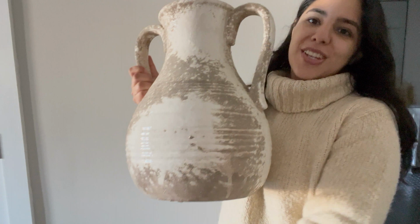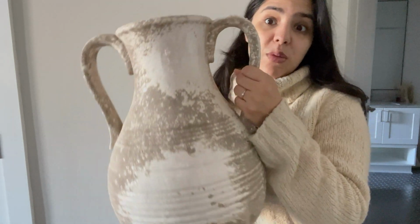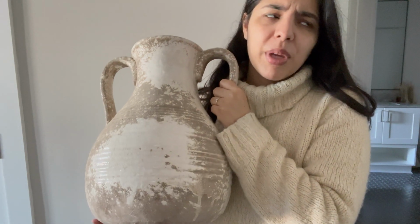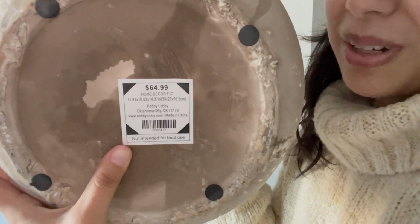Then my other Facebook Marketplace find was this huge thing. Huge vase. I'm planning to put it in the guest bathroom that's right behind me with some pampas grass coming out of it, so we'll see how that looks. But yeah, this thing was giant and I think I paid 15 bucks for it on Facebook Marketplace, and the original tag is still on it and it was $64.99, so 15 bucks for that.